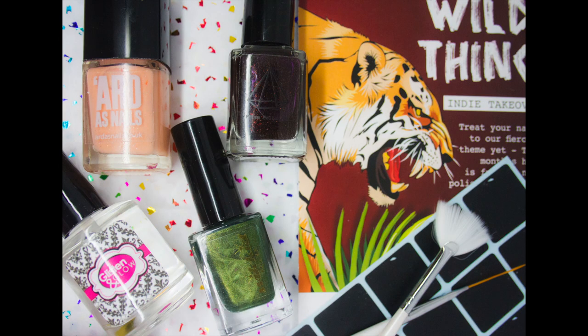So that is this month's Wild Thing Meebox. The thing I love most about Meebox is that it gives you a chance to try all these different products and nail art items for a really cheap price, only £20 for the whole box.